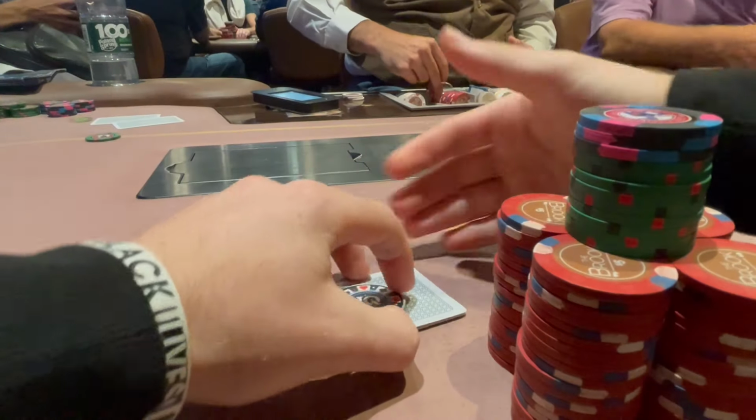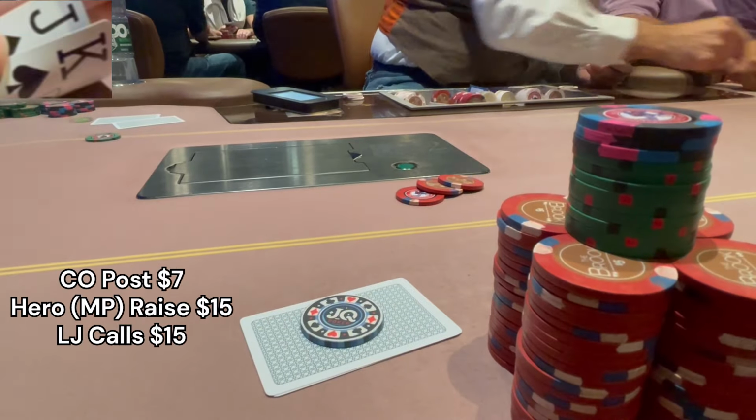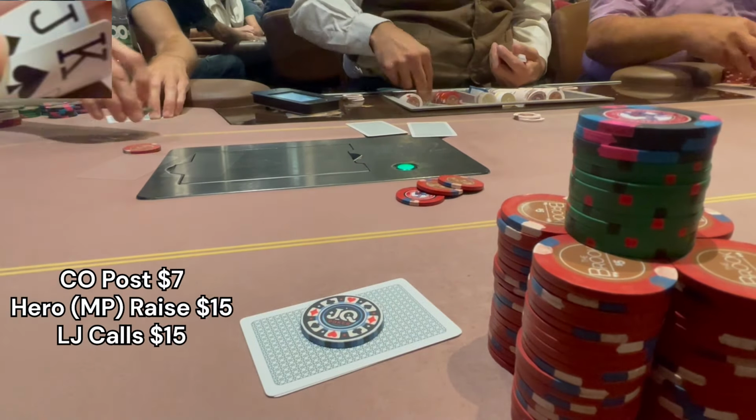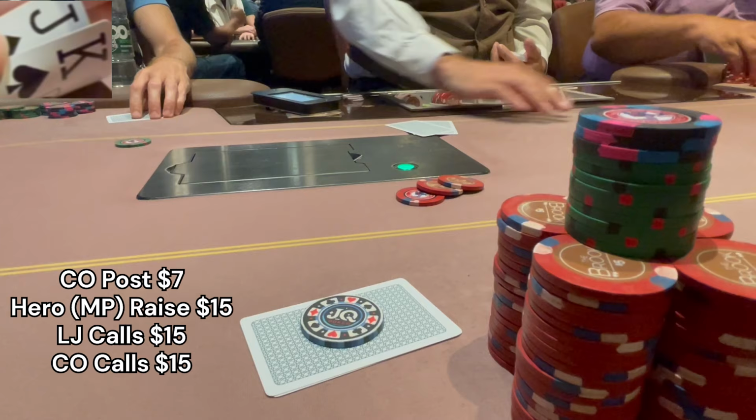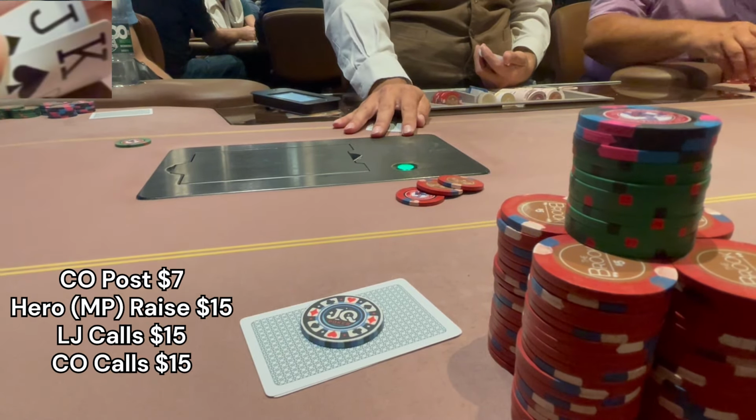This next hand, we're opening in middle position to $15 with king jack suited, another chance to make a royal flush. The low jack to our left calls. The cutoff is also going to call before the button decides to squeeze things up to $60.